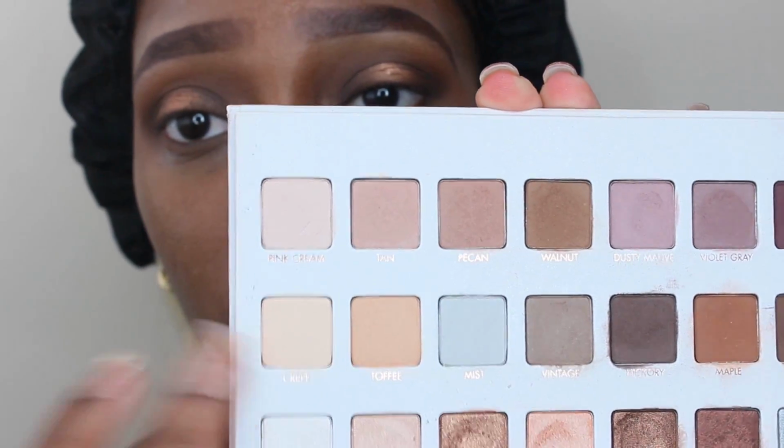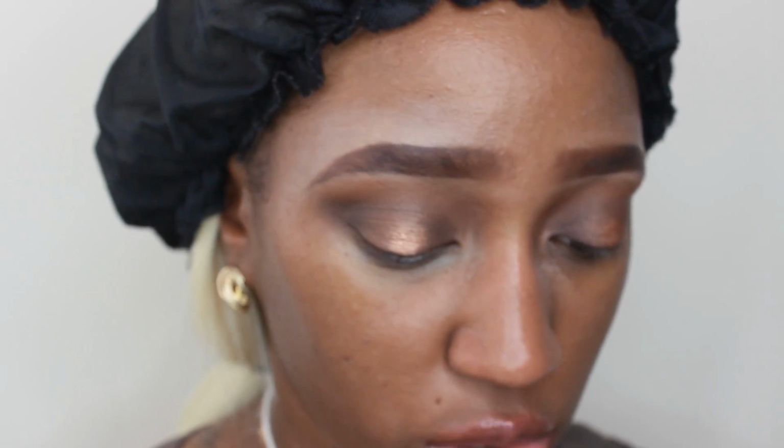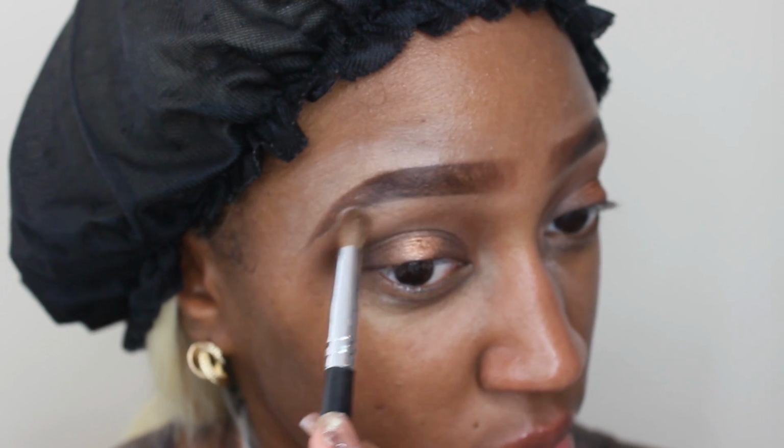And then for my brow bone highlight, I'm just going to use this shade right here called Crepe. It's a nice cream color. And I'm just going to put that on my brow bone. This palette has some really pretty colors. I should use this more often.